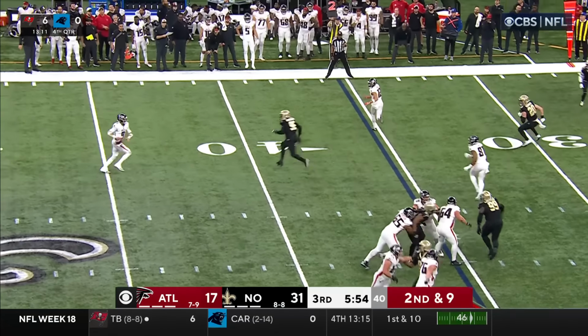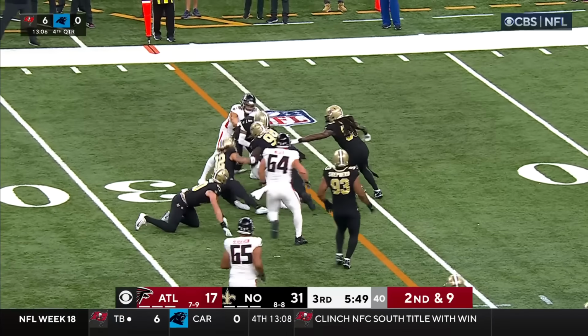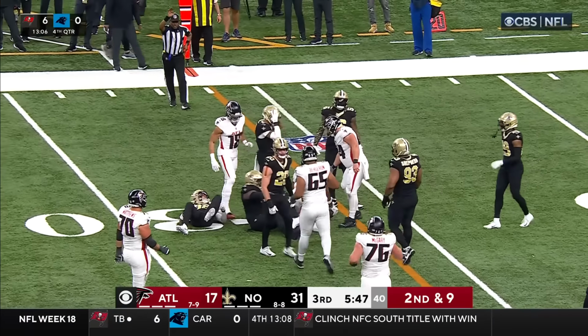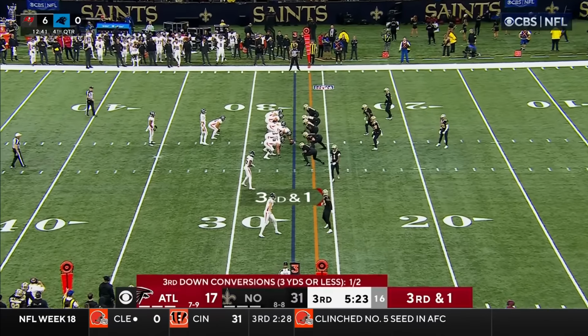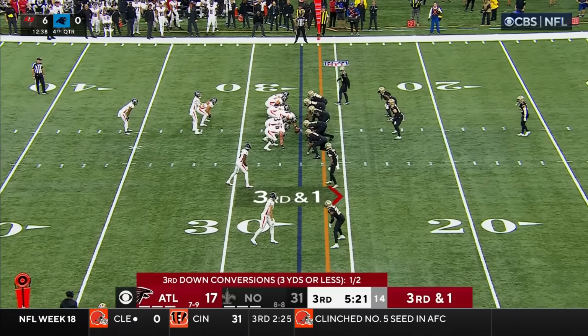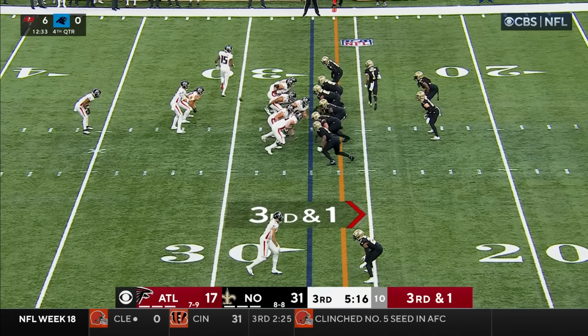Play action. Ritter rolling, comes back to Jonnu Smith. Nice move by Smith after the catch. And he got an extra couple of yards out of that to make it 3rd down and 1. In the first half on 3rd and 1, they took a shot, then did not go for it on 4th down. Let's see what Arthur Smith decides to do here.